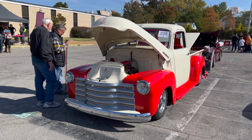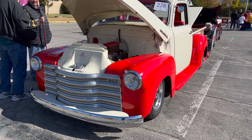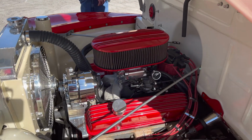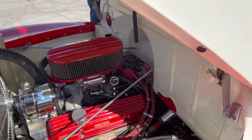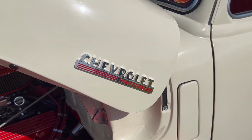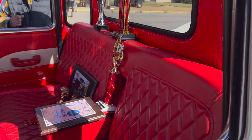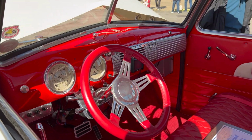That's what you want. These guys gave me a free t-shirt showing off their cool truck and actually getting away with my next shot. You'll see. This is a cool truck though. Wow. Very cool.